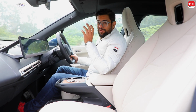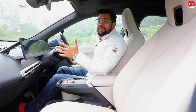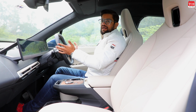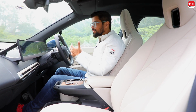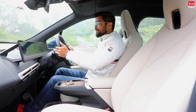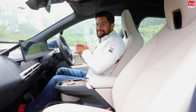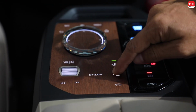The other thing I'm not a very big fan of in this car is the way you have to depend on the touchscreen for almost everything in terms of executing a command. Now, in an electric car, adjusting the regen level is a sort of basic function, and most cars have it placed through the paddle shifters here. You press on one side, it increases the regen, you press on the other side, it decreases it. But BMW thought, well, that isn't smart enough.